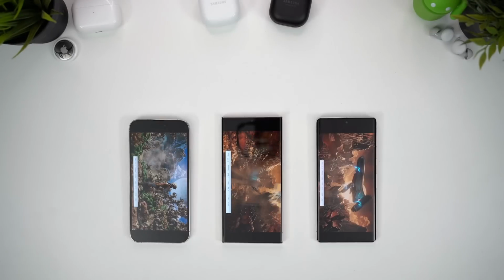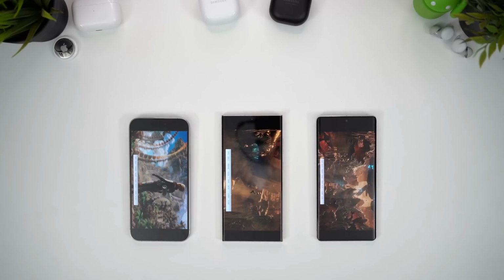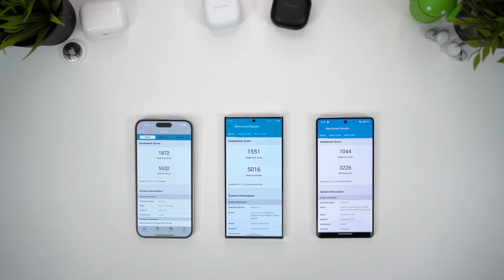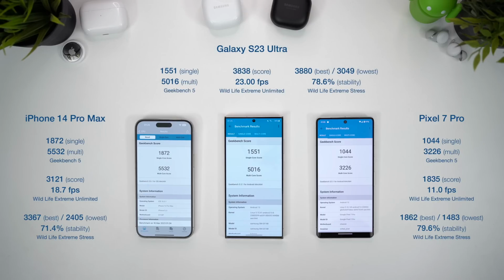So far, there's not been too much of a difference from the video back in November, but now we get to the performance section, which tells an entirely different story. I'll start off showing you the benchmarks, because this immediately demonstrates the massive gains for the new S23 Ultra.